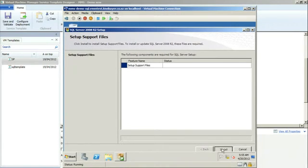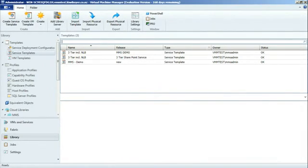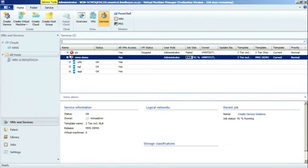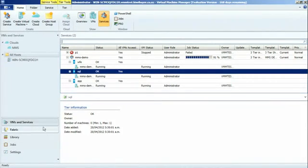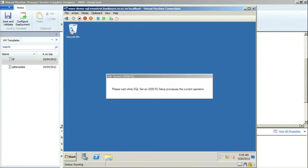So I'm going to jump back into the VMM console. I'm going to go into my VMs and services and have a look at my deployed services, so I can see the MMS demo. It's still being deployed, but I should be able to scale it out. No, I can't yet. Damn it, too fast. All right, I'll get back to that in a second. I thought my laptop would be a little bit faster, but it looks like it's still not quite as fast as I thought.